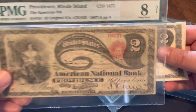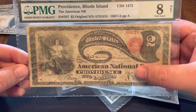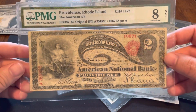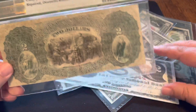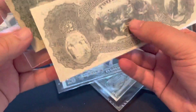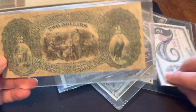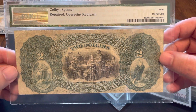And here is my actual Lazy Deuce. This particular one is from American National Bank, Providence, Rhode Island. You can see the Lazy Deuce laying on its side with United States engraved in there like that. Just such a cool looking note for one of our first attempts. Here's the back. Now it's interesting because the back on this shows that it's got the green and the black right here, whereas when you look at the replica, the green kind of got washed out. It looks all black. So that's just kind of interesting, the color scheme on the replica didn't quite get it exactly.